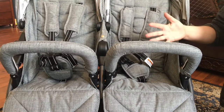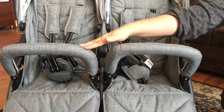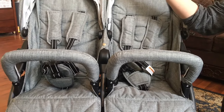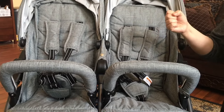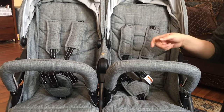But things that I do want do come right out of the box with the Neo. So the Neo does come with two bumper bars. So again, these are the fabric covered bumper bars. It does come with the hand leash, the wrist strap for when you're going over more rough terrain and you want to make sure that you have a good grip on your stroller, because again, this is a lightweight stroller. It's that all-terrain stroller. And it does come with the carry handles.